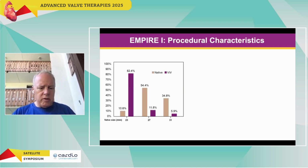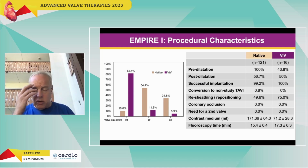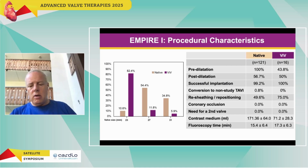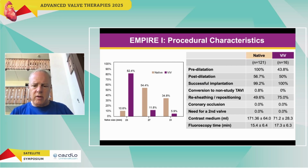So just a few comments on the valve itself. In the native population, half the patients got a 27 valve, and in the valve-in-valve group, more than 80% had a 23. Pre-dilatation was mandatory in the native arm, so that was 100%, and just over half the patients got post-dilatation. This has been commented on, but you'll know from the sad demise of the Accurate Neo valve how critical it is to do post-dilatation in self-expanding valves if you feel that the valve is underexpanded.